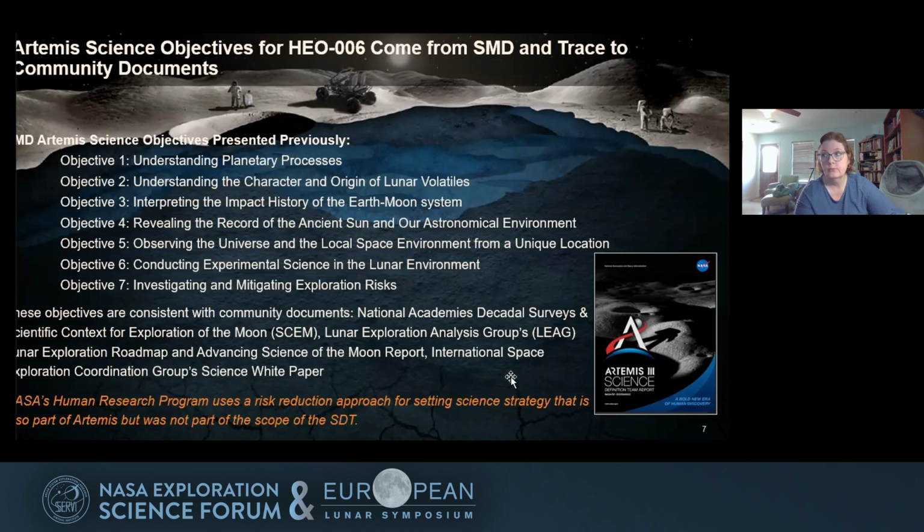So we're doing a lot of work with the Artemis 3 SDT report, for example, and figuring out which of those components need to belong in which HEO documents and requirements along the way.